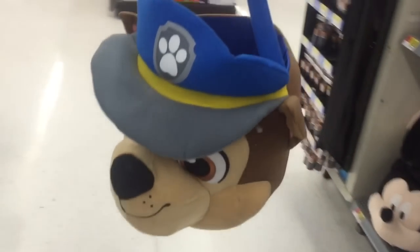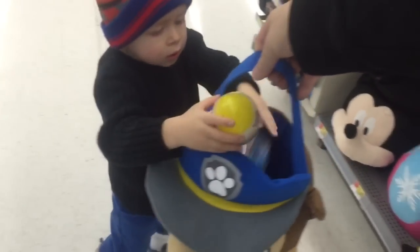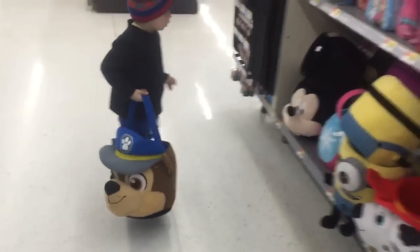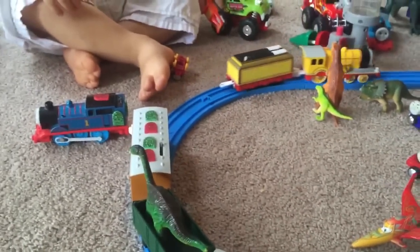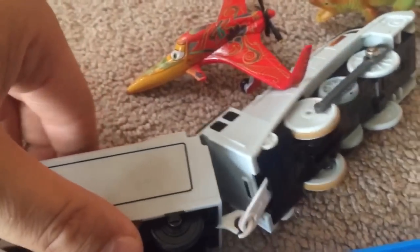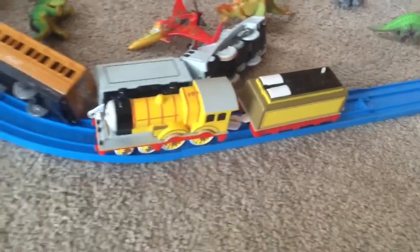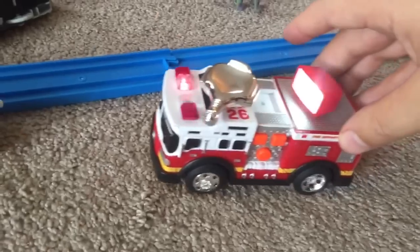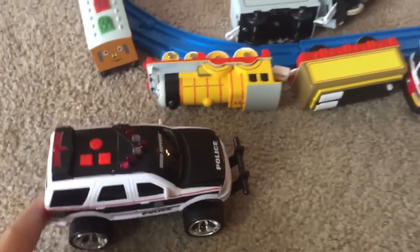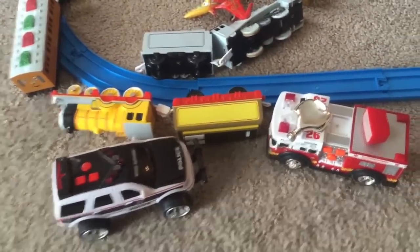You want this? Yeah, the box here. You can put stuff in there. Here you go. Let's go this way. Okay. Choo choo! Oh no! Oh no! No! Help! Here we go! Oh! Police car, fire truck here to help Thomas!